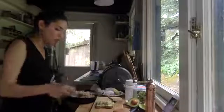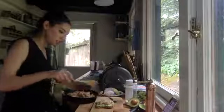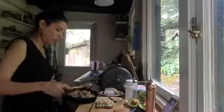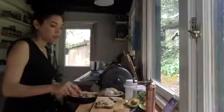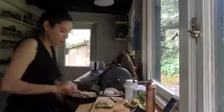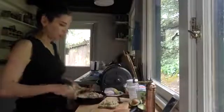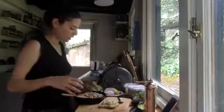So I do some beans. I'm just showing you one because I have way too many breakfast meals here already, but I would usually do, like the size of this toast, I would usually do 3.